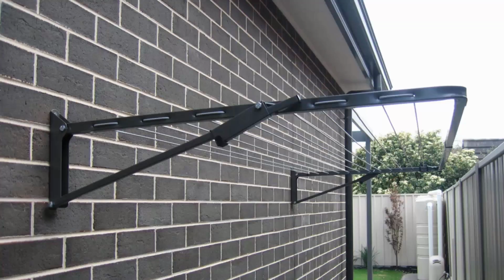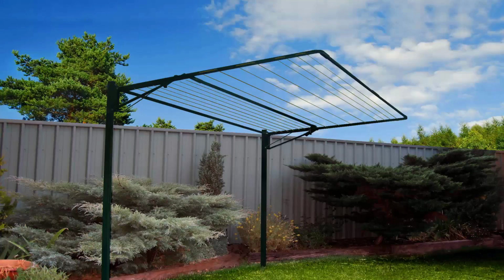Fold down or wall mounted clotheslines are the most popular range of clotheslines we do at Lifestyle Clotheslines. This unit here is mounted down the side of a house and they can be installed on any brick wall or concrete wall surface as a standard installation. These units are very popular and do fold flat to the wall when not required. You can also mount them freestanding in the garden area, so they can be installed independent of any wall with the use of an optional ground mount kit.